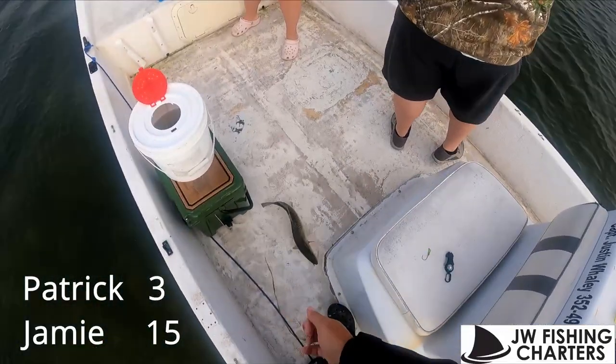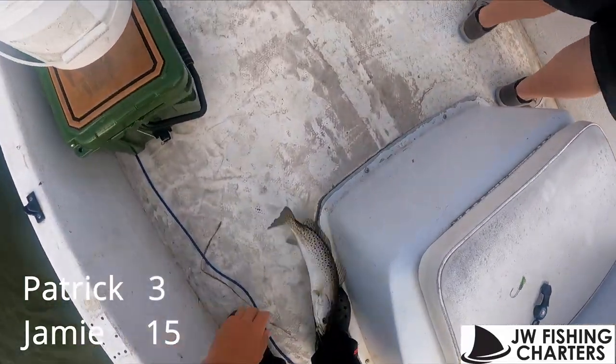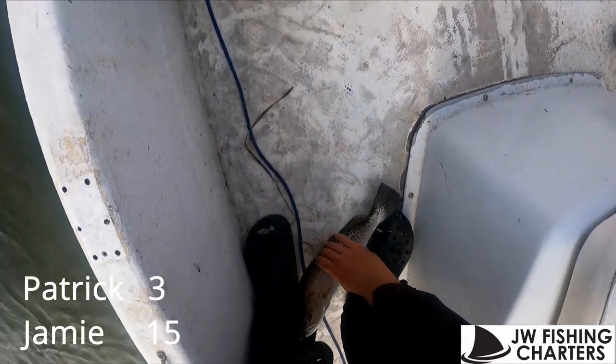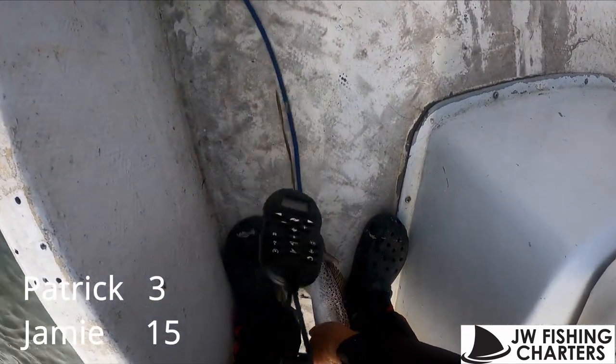That is a solid trout. I baited that one myself and cast it and let it drift. Please. You thought you was gonna win? Yay!